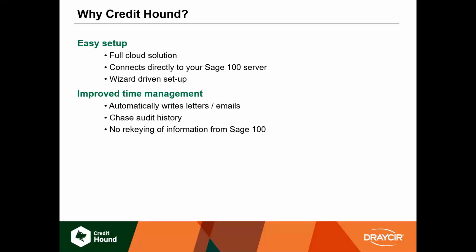In terms of the next steps from that, once it's set up, you can look to navigate around the software straight away. You can look to then automatically write letters and emails. You have a clear chase audit history, as I've mentioned. And there's no need to rekey any information from Sage.